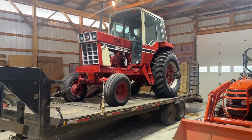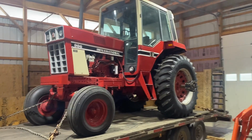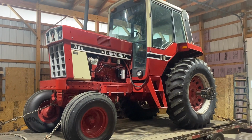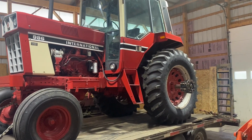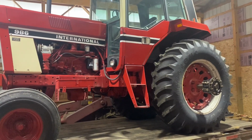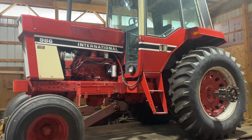It's an International 986. Bought it on an online auction. So haven't really done too much with it yet. We'll see. I didn't get a chance to go look at it. It was out of state, so it was a good ways away. So I wasn't able to go look at it ahead of time. And I didn't find out about the auction until within a few days, two, three days of it ending.